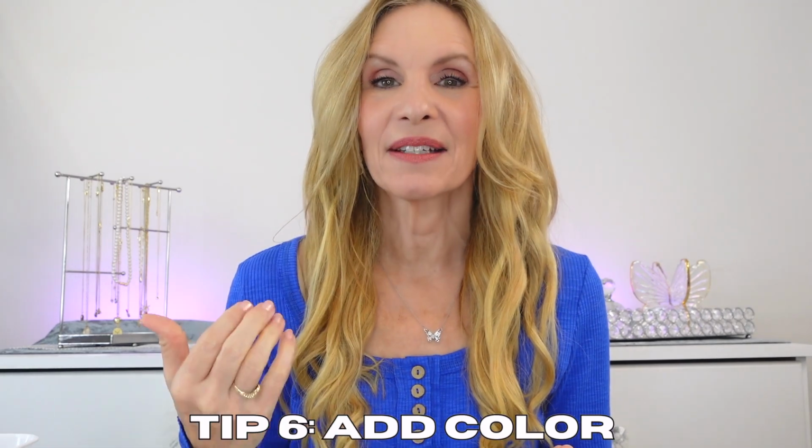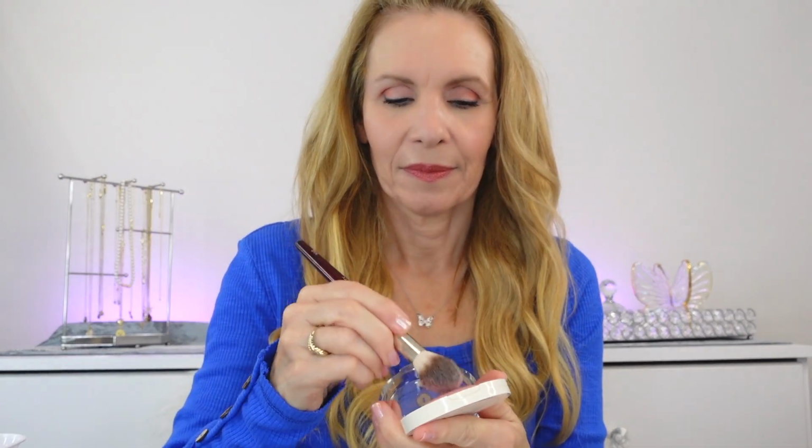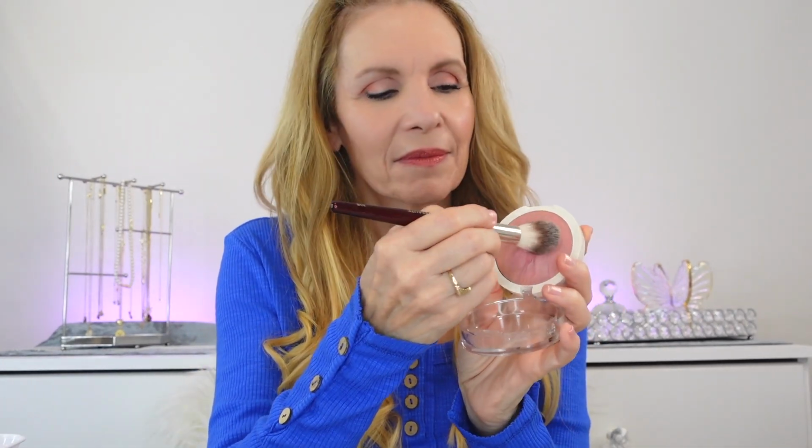The sixth way to look pretty as we age is to add color. We need color. We lose color in our skin as we age. I have this beautiful blush from Revive Beauty that I purchased, and I love the color that it adds to my skin. This one that I bought is called Paradise, and I just think it's so beautiful.